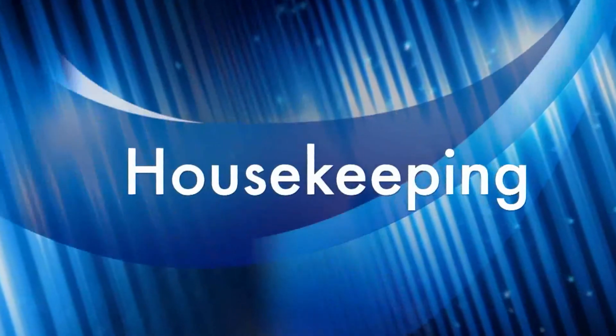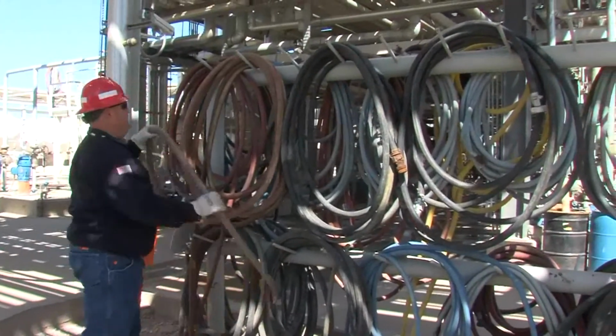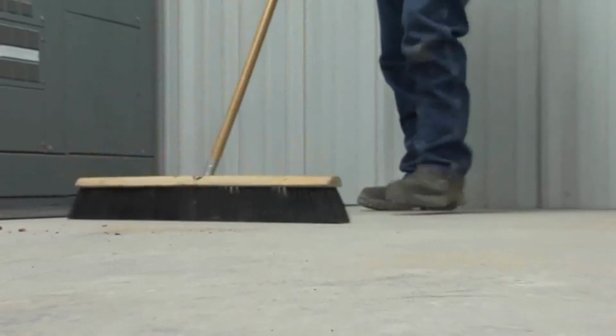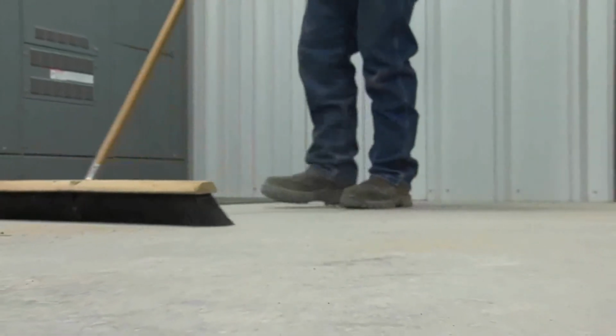Housekeeping. Work sites must be clean and orderly. Work surfaces must be kept dry or appropriate means taken to assure the surfaces are slip-resistant. Spills must be cleaned up immediately. All combustible scrap, debris, and waste must be stored safely and removed promptly. The accumulated combustible dust must be removed routinely.